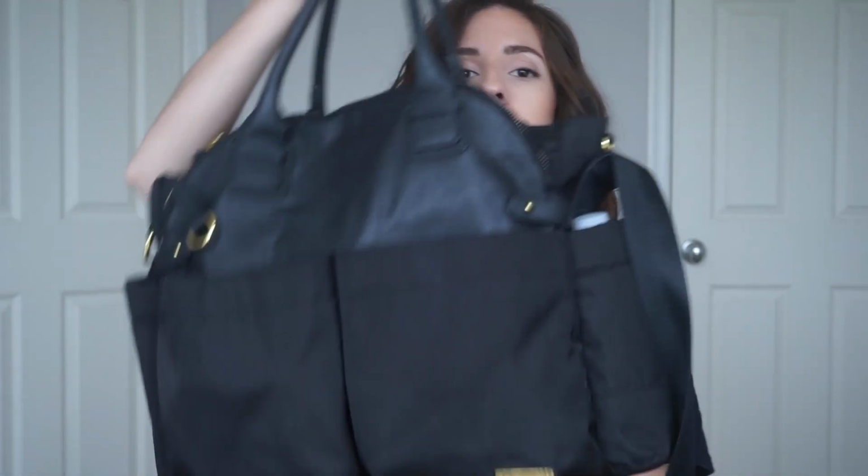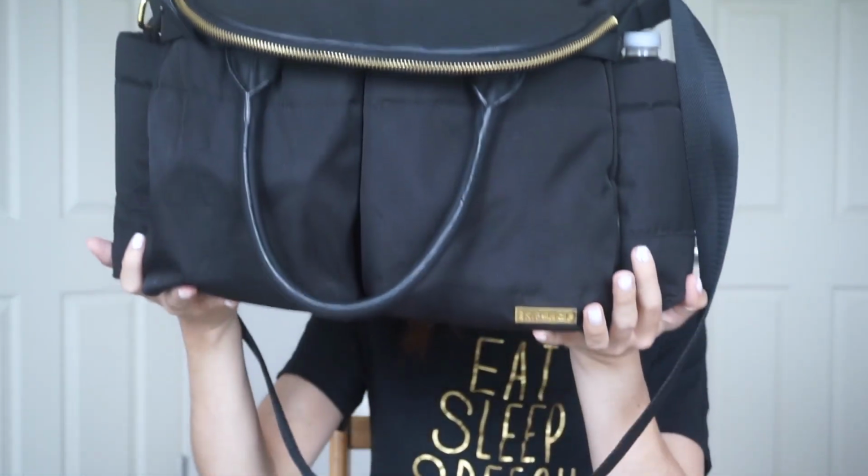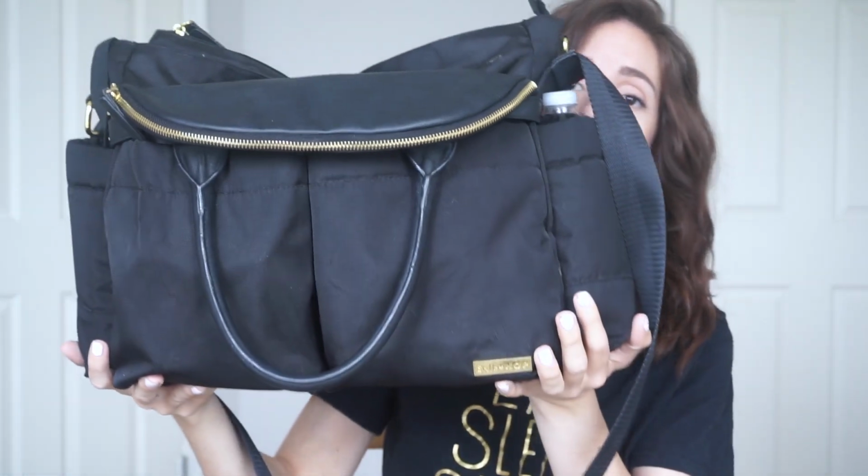I ended up coming across this beauty and I immediately knew that I had to have it. This was the calling of all callings. This is actually the Chelsea bag from Skip Hop. So it is a diaper bag, and I have zero shame in saying that. Mostly because nobody can tell and I get a ton of compliments on this bag. Then everyone looks at me in disbelief when I tell them that it's actually a diaper bag.